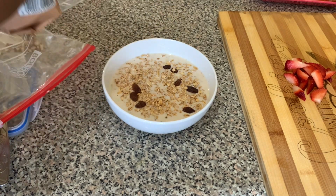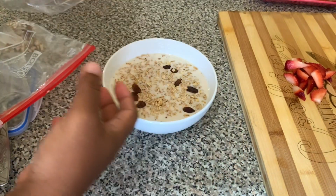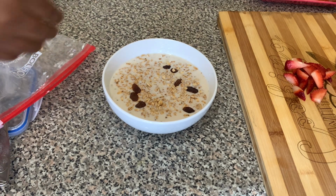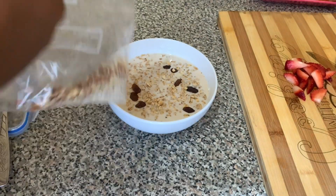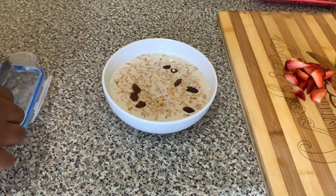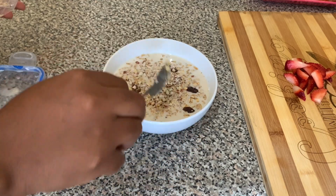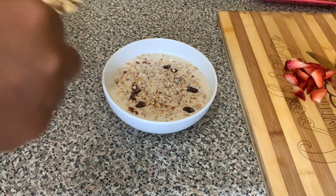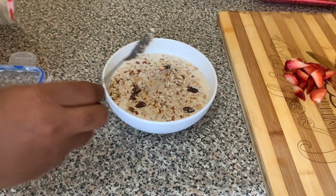So I'm adding here some granola. It includes raisins, honey, and almonds. The almonds that are in this granola is just a little bit. I love nuts, so I just add some extra nuts. Put them in a Ziploc bag and just crush it. I'll add that to the oats as well, and I also have the strawberries to add. I never had any bananas, but if you have bananas or berries, or whatever fruits you have, you can also go ahead and use them. If you have dry fruits, you could always use your dry fruits as well.